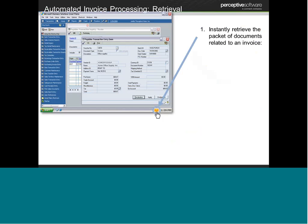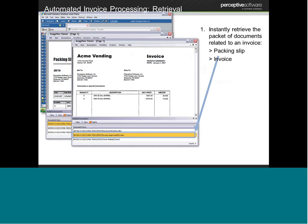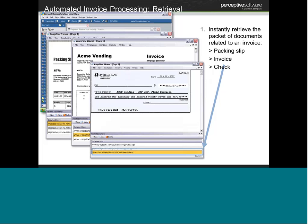Let's say I'm in customer service and I need a packing slip based on my user role and my security access. I click on that button, and the document I need is right there at my fingertips when I need it. In the case of that question I may be fielding, I may need quick access to the invoice that's associated with the packing slip and then the check that paid that invoice. The point, again, is bringing all that content into the right context for the end user so they can readily address the situation.